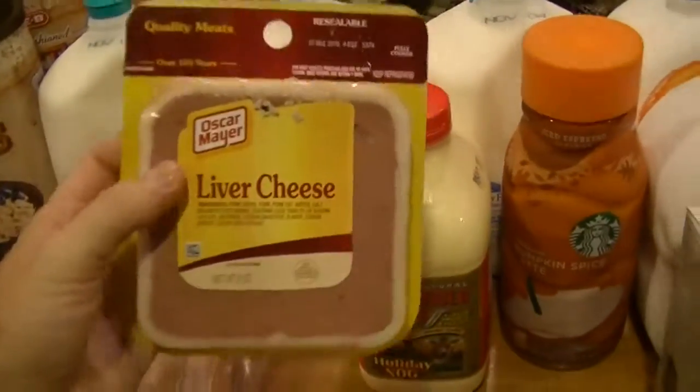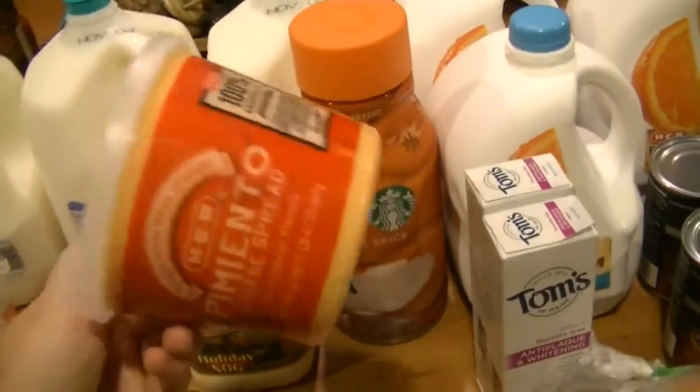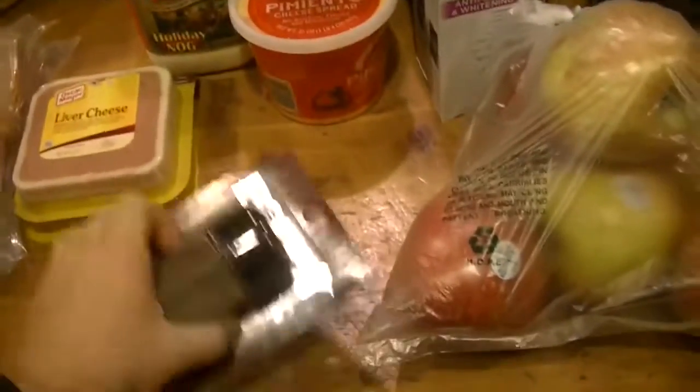And then Dad wanted some liver cheese, some memory flavor or something. I don't know. Ugh. Pimento spread. This stuff is really good with saltines, mostly. And toothpicks.